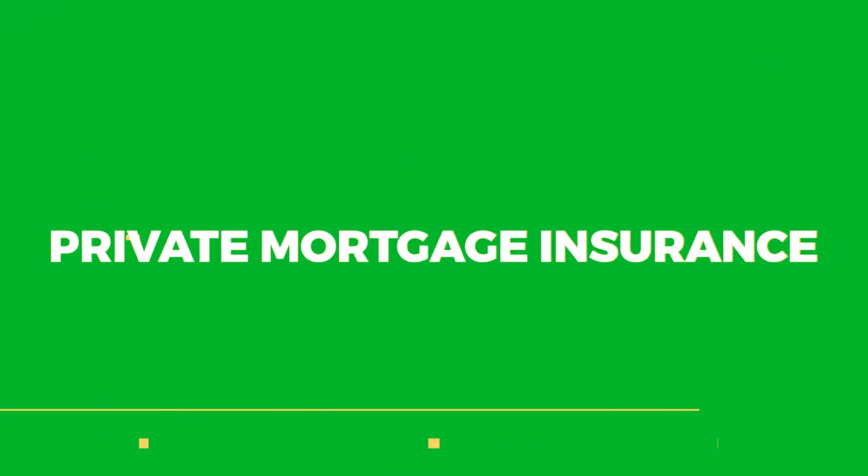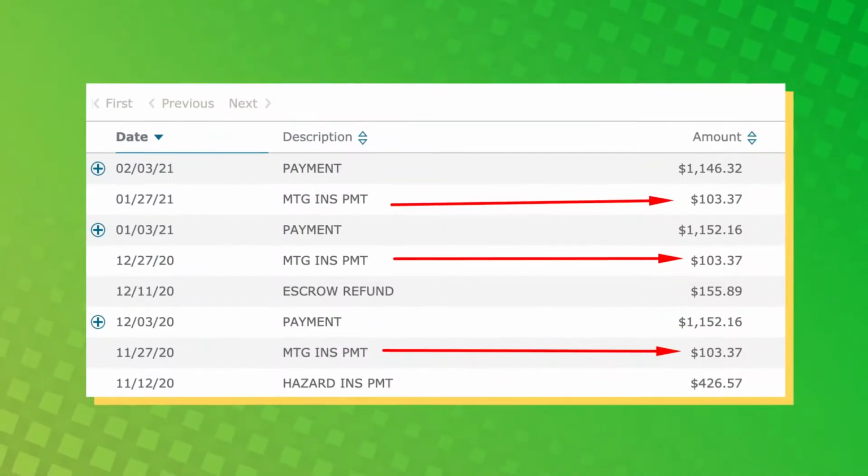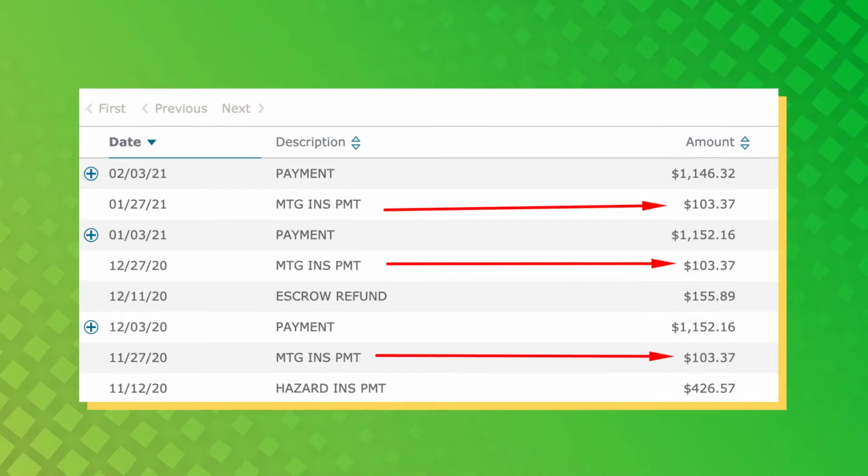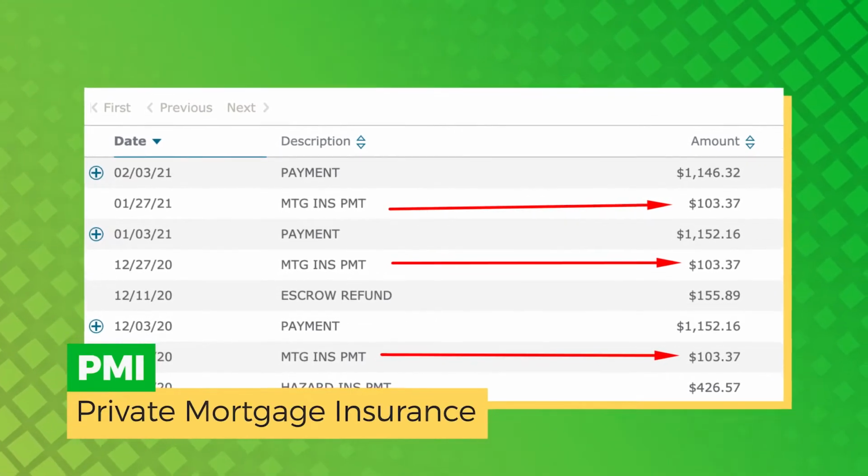Okay, the third deduction you should take, if it applies, is on private mortgage insurance. If you put less than 20% down or refinance with less than 20% in equity, lenders typically require you to pay monthly private mortgage insurance with your mortgage, also known as PMI.